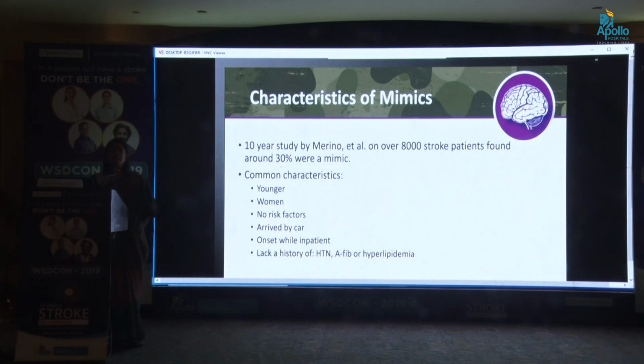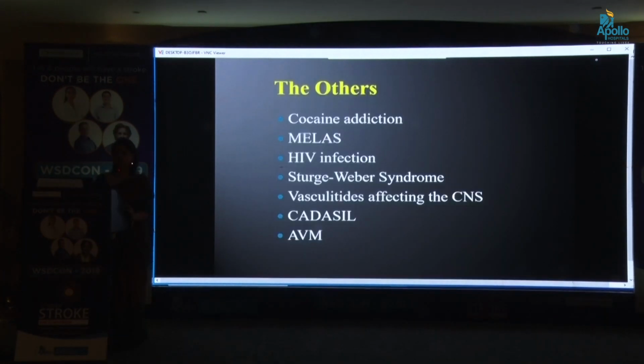What is the characteristic of a mimic of a stroke? Mimic of a stroke, the characteristic is it's out of the age barrier. You will find it occurring more often in younger patients. So wherever you have a younger atypical stroke, wake-up stroke presentation, or you have a confusion, it's a non-convulsive status or a focal seizure with a postictal Todd's palsy, please think of a mimic. Also, wherever you have no risk factors, that's another red flag where you should think of a mimic. Wherever the patient has not arrived by an ambulance, is so well preserved that the relatives bring him on a scooter or a car, again, that's one of the studies which has shown that it could be a stroke mimic. And of course, you can have these mimics and overlaps in as much as 30% of your stroke population.